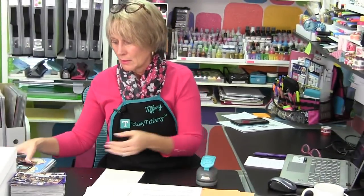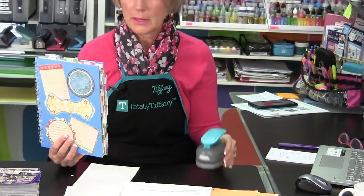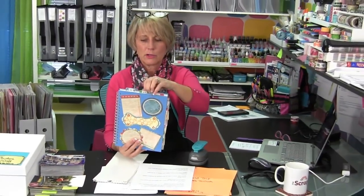This is my tab punch. I love this. I use it all the time. You saw me label my creative scrapbook or magazine with it, and that is how I created the tabs. And then you can buy these little plastic covers for your tabs, so they stay super durable, right?